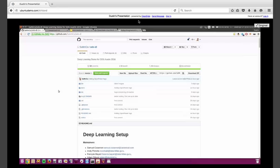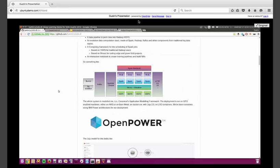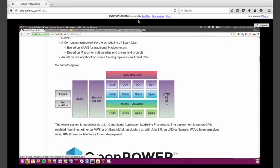He's got a deep learning demo that he produced here for the OpenStack Design Summit, ODS-DL for deep learning. So in the setup, you can see he's got a number of colleagues that he's worked with here. What we've done here is essentially built an HDFS at the bottom layer, OpenPOWER at the bottom layer.